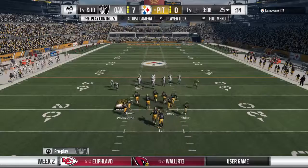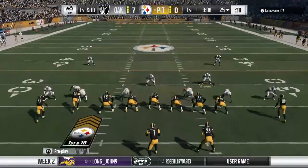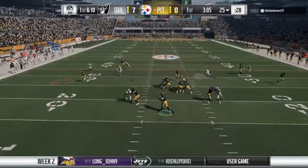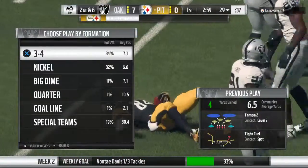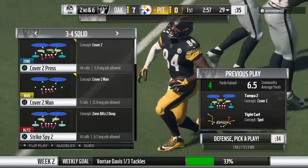Looking to jam the receivers at the line here. Press coverage look defensively. Let's go. Throwing now, Roethlisberger on first down. Man open left side is Brown. And he'll get to the 29-yard line, brought down there. That throw good for 4. It's second down.